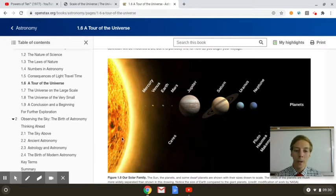Here we go. This is a different way to put it. This is not to scale. This is not to distance, but the size of each planet. You could see how similar Venus, Earth, and Mars are.